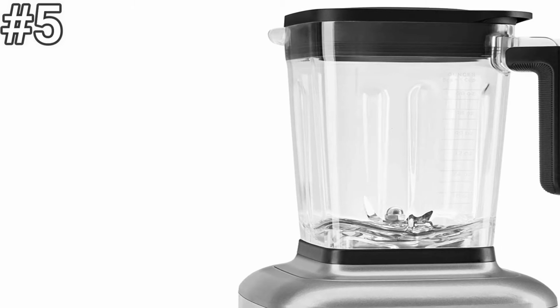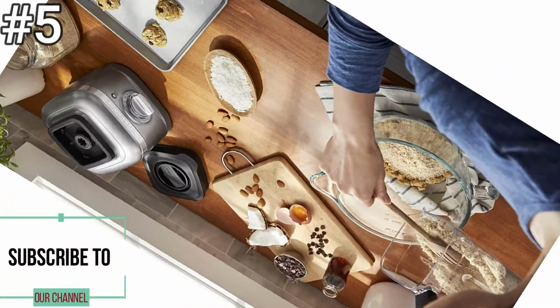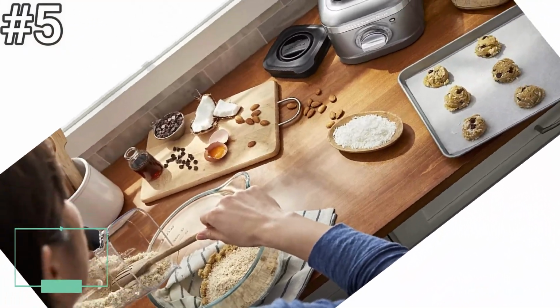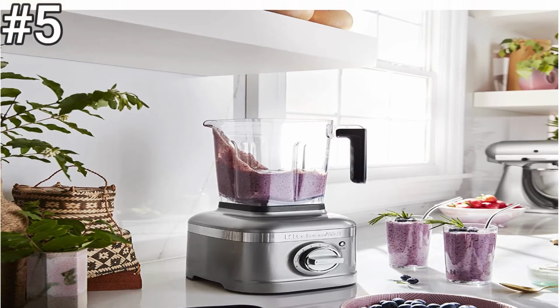The blender generates a lot of power, which can crush all the contents in the jar very easily and quickly. The KitchenAid K400 Variable Speed Blender features a unique asymmetric blade. It comes with 3 preset recipe programs. It has a 5-speed variable speed dial.